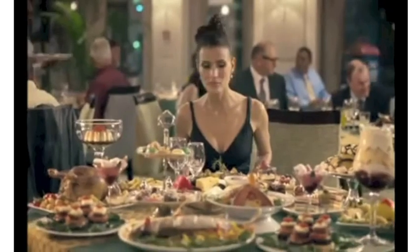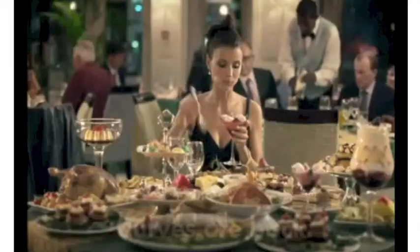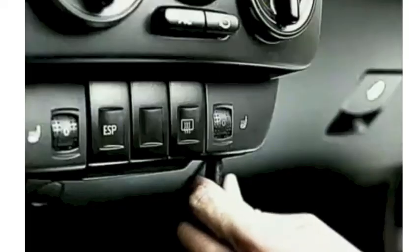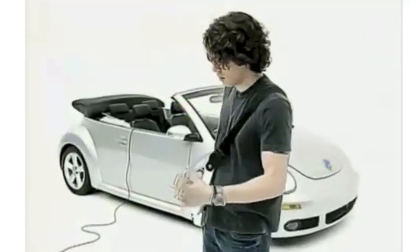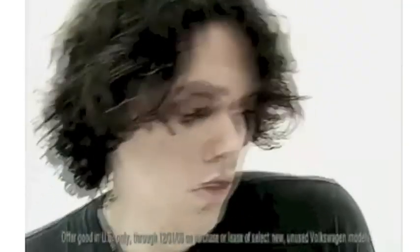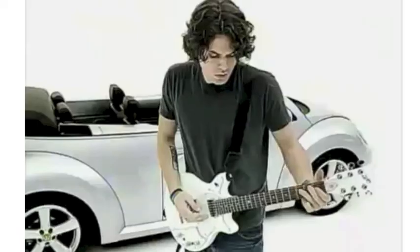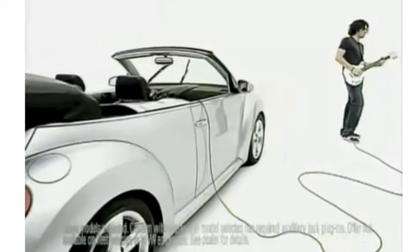Will anyone else be joining you this evening, madam? Very well. Enjoy. Volkswagen, das Auto. Get a Volkswagen and receive a custom first act guitar. Plug into the stereo and rock your V-dub from bumper to bumper.